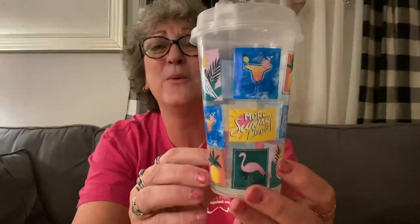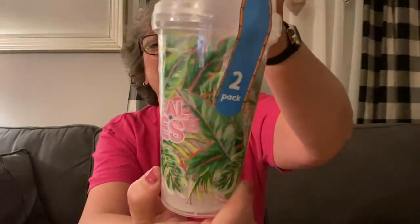And this is that one. I'm so excited. Because I was so disappointed when I saw that little piece of plastic in the middle. I was like, oh, dang. And then this one is Tropical Vibes. I am so excited about the possibility of putting a straw in there. It's the little things in life that get me excited.